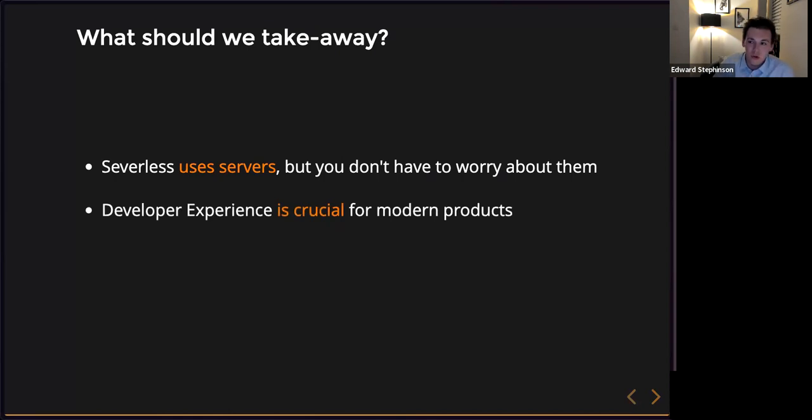Developer experience is crucial in modern products. And this I can't highlight enough. There are so many things that an early company needs to focus on. But from an engineering perspective, developer experience is probably the day one concern for me. If you don't have that, you're not going to be able to build a product quickly enough, and your competitors are going to beat you. Now, I don't mean to scaremonger, but yeah, it's, again, part of my convincing tactics.